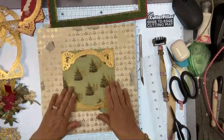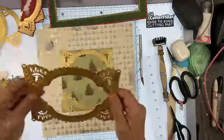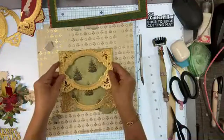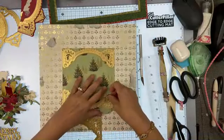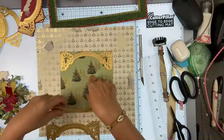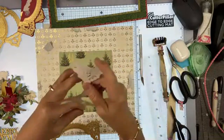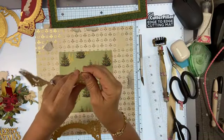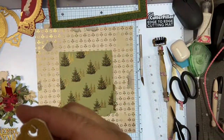Okay, and so here is the next little frame that goes in the middle, right? And again, it is this frame, but instead of it being vertical, it is now horizontal. I cut it in half. I rounded these corners. I will show you how I did this right here. I put them together so that they would be kind of the same size. And I just rounded the corners here.